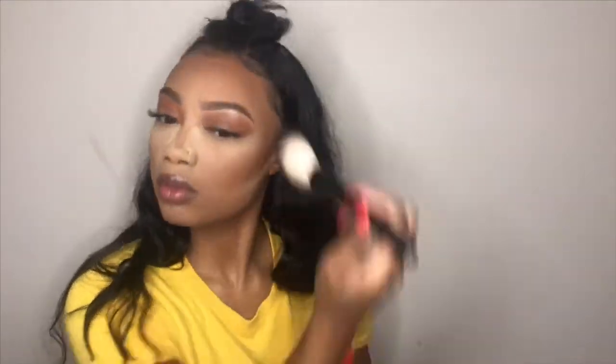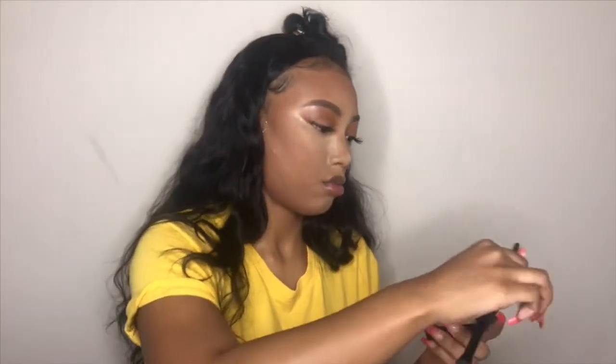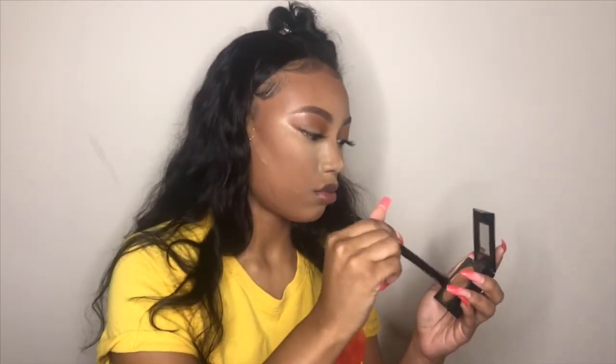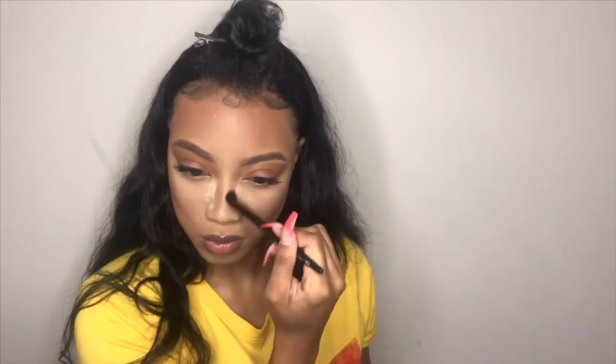So like I was saying, I am using the Too Faced Dark Chocolate Soleil bronzer just to go over my contour one more time and to darken it up. And then I'm going to snatch this nose, honey, with the Maybelline Fit Me powder. I don't remember what color I have, but it's not as dark as my usual contour colors. I don't really like having a really dark nose contour.